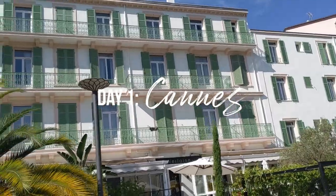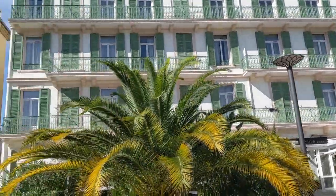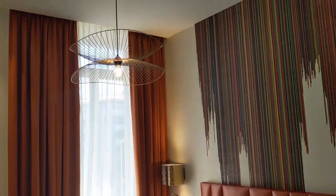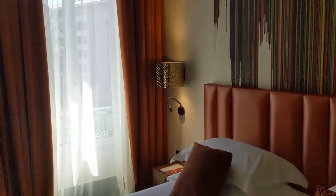Just arrived in Cannes. This is our adorable hotel. Super cute little boutique hotel. Love the design inside, and I love the decor. I was hoping we would get the palm room, but this one's really chic as well. Super cute, has a nice little view of the courtyard.